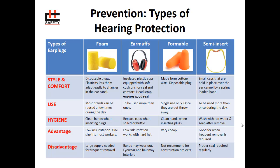Prevention, the types of hearing protection. In order to protect yourself from hearing hazards, you want to make sure you have the appropriate hearing protection. At Harbridge & Cross, we provide all staff foamable earplugs or earmuffs depending on the type of work activities. But in this exercise, we're also going to talk about semi-ear inserts, which are other alternatives that can be used to protect yourselves from hearing hazards.